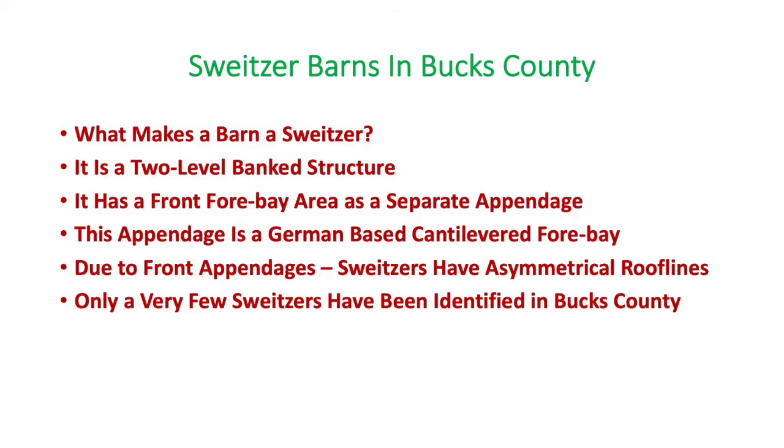Okay, Schweitzer barns. Now that ground barn section was very short. That's the first form, okay? Now we get into the two-level bank barn. The Schweitzer barn was very likely first erected in Lancaster County. If there's any county in North America that is known for its barns, it's probably Lancaster County.